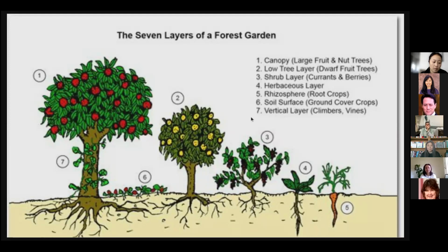Following that is a shrub layer. These are a lot of our berries, whether they're blackberries or blueberries or currants. There's an herbaceous layer. These are the fluffy plants that never really develop a woody stem. I'm particularly fond of comfrey, which can be used as a medicinal tea. It can be used to add minerals to your soil. It's a lovely plant that looks pretty and it works hard for us.